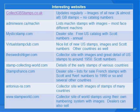AntoniusRaw.com. This is an amazing collection. It's a collector site with images of stamps of many countries, maybe even all the countries in the world and all the stamps in the world, at least up to 2010. So there's an enormous number of images of stamps. And so if you're having trouble understanding the stamps of a particular era, you can go to this site, and it might help you sort out, okay, I now understand the stamps of 1890 of France, because he'll have them all with images.